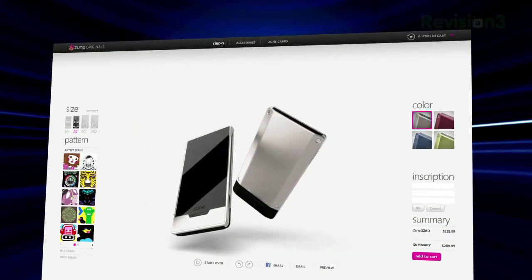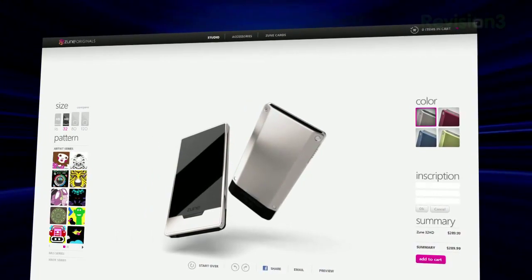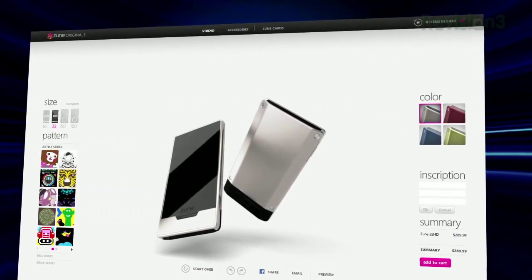But the Zune HD is definitely not cheap, especially if you spring for the HD AV dock, which is going to run you $90.